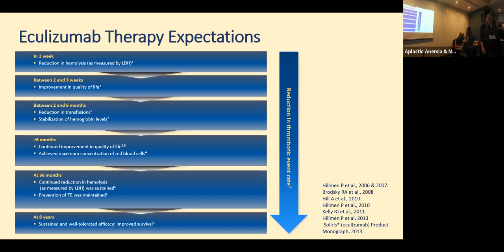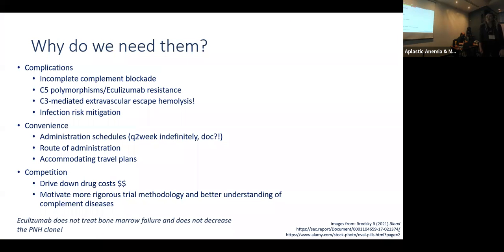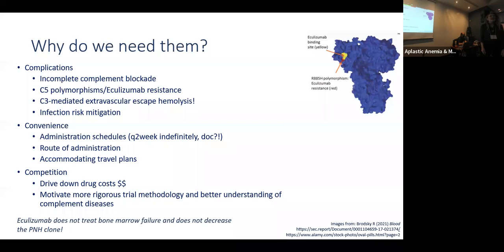I think I said 2 to 6 weeks, I meant months. And then greater than 6 months, we see ongoing improvement of quality of life. Their hemoglobin concentration starts to stabilize. And then at 36 months, we see basically the hemolysis and the hemoglobin nice and sustained. And then at 8 years follow-up, there was that survival advantage. So after all of that overview, I'll talk about a few novel therapies that are coming down the pipes. But the big question is, well, you just showed us that Soliris is pretty awesome.